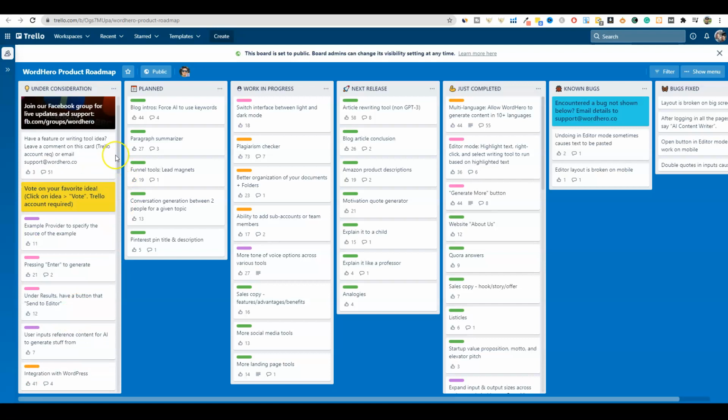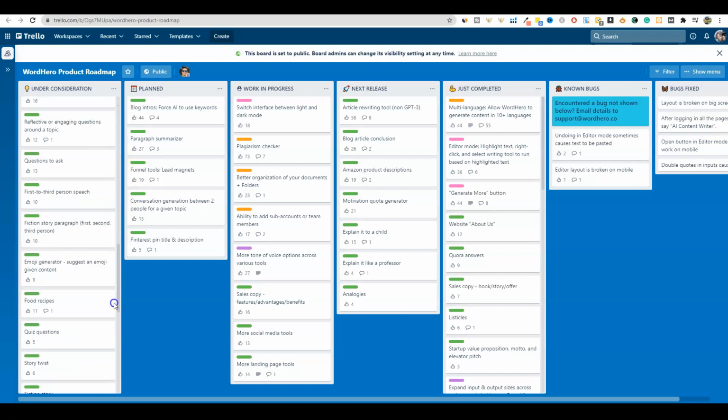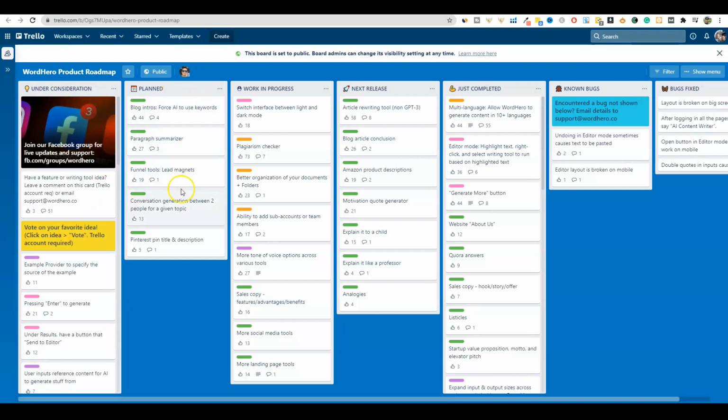They take suggestions. You can actually vote on what you want the next thing to be. Look at all those right over there. And then they take votes from the users, and then they move it over to planned, and then it goes in progress, then it goes to release, and then if it's just completed, but it might not be released yet. So really, really good stuff in here.